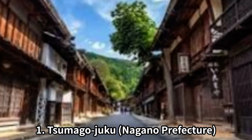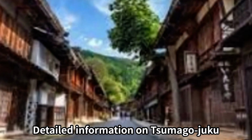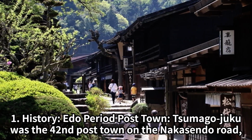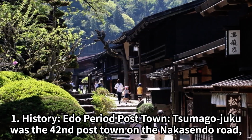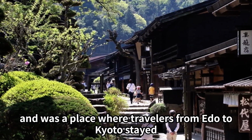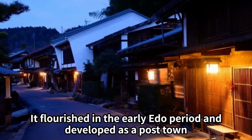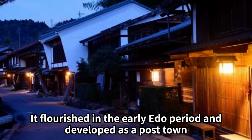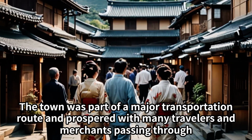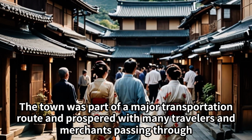Sumago Juku, Nagano Prefecture. Detailed information on Sumago Juku. History: Edo period post town. Sumago Juku was the 42nd post town on the Nakasendo Road, and was a place where travelers from Edo to Kyoto stayed. It flourished in the early Edo period and developed as a post town. The town was part of a major transportation route and prospered with many travelers and merchants passing through.